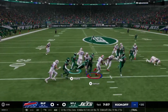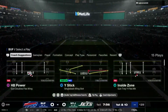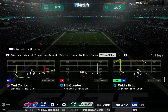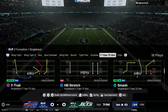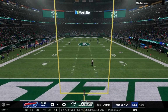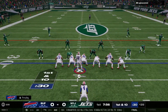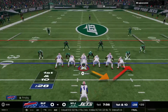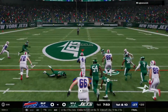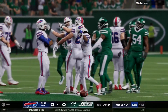Samuel now to return it. And a decent return ends as they bring him down inside the 30. So their offense out now to get this game started. It's 1st and 10. They'll try the right side with Cook. And that's good yardage with a new set of downs.